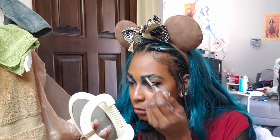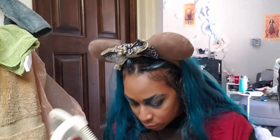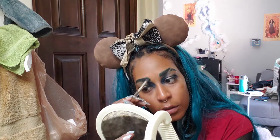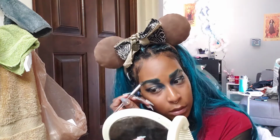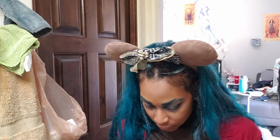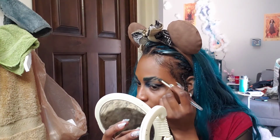Brows on. I am going back in with the darker blue that I put on my lids over the top, just to make it shimmer a bit darker.